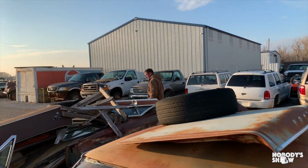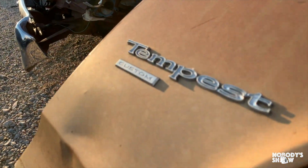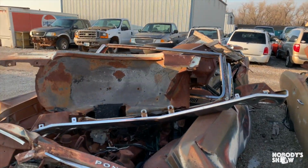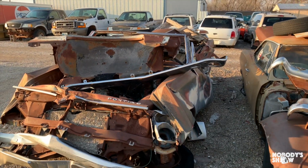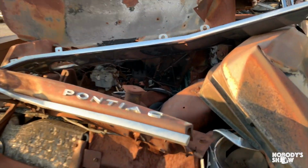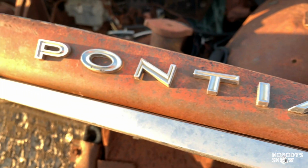Coming on around the end of this row, this little car here is pretty rough also. They shoved it around the pasture with a tractor, but it's a 67 Lemans Convertible. Still got a good convertible frame and things under it, so definitely wanted to keep it around because there's still a lot of stuff on there somebody can use.